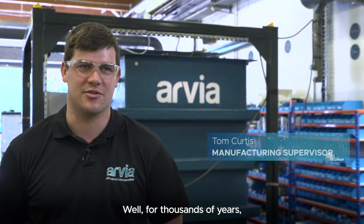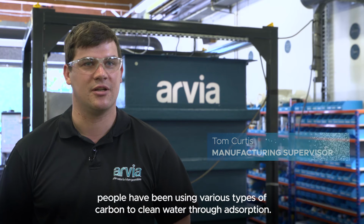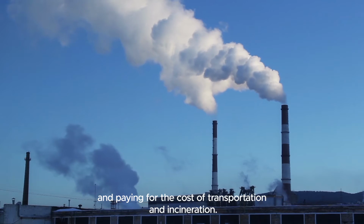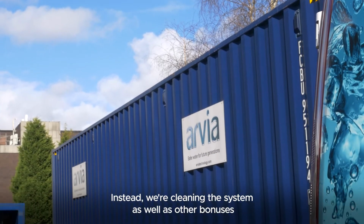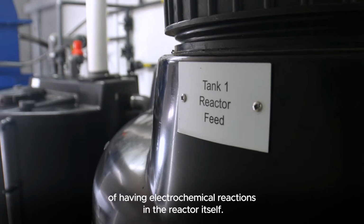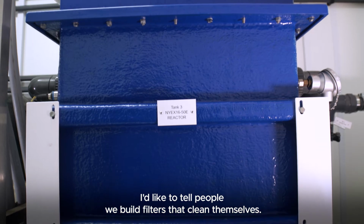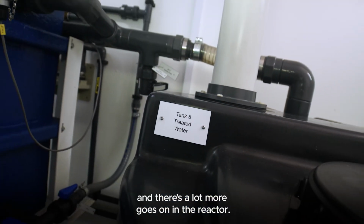For thousands of years, people have been using various types of carbon to clean water through adsorption. The difference we have now is, rather than throwing all that away and paying for the cost of transportation and incineration, instead, we're cleaning the system, as well as other bonuses of having electrochemical reactions in the reactor itself. So, in simplest terms, I like to tell people we build filters that clean themselves, but really it's much more clever than that, and there's a lot more goes on in the reactor.